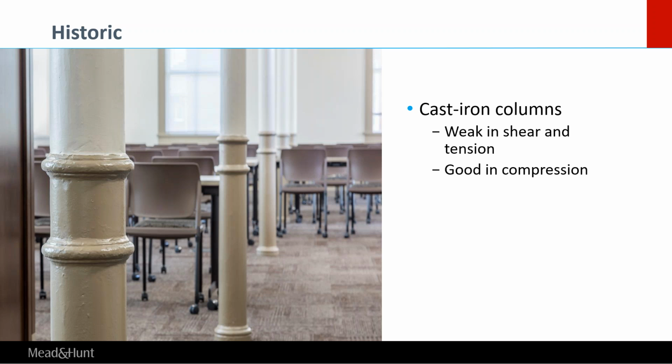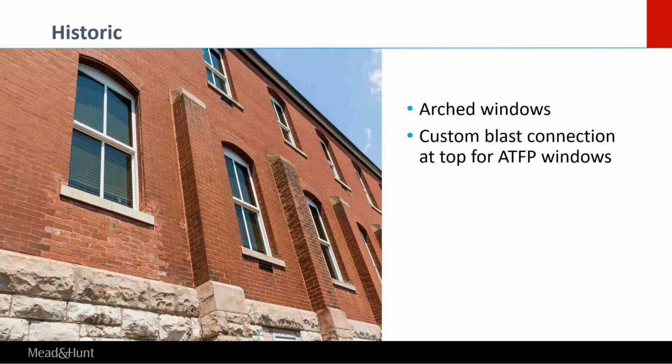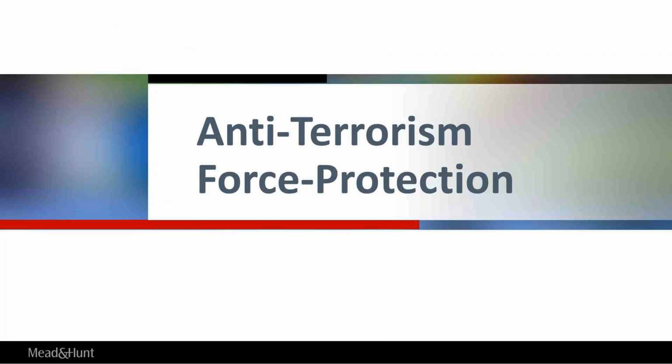Looking at the windows again, this is a little closer picture of the arched windows. I'm pointing these out and also combining with the blast requirements on the building for anti-terrorism, which we'll talk about in a little bit. That brings us to, well, how do we brace the top of this opening against blast loading with these arches? With the high arches on the upper windows, that is a difficult challenge to brace. So that leads us right into the anti-terrorism force protection requirements for the project.